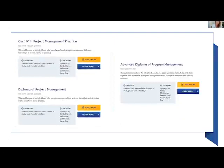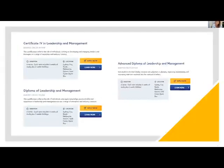One of our courses is project management. We've got a certificate, diploma and advanced diploma. One of the popular courses here in Darwin and in Melbourne is leadership and management. Usually students go for diploma and advanced diploma, they can get 2 years. So this is what we've been experiencing here in Darwin as one of the most popular courses.